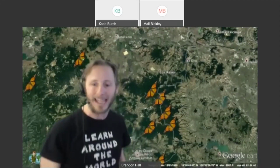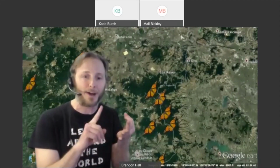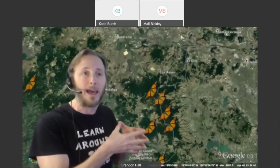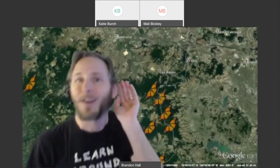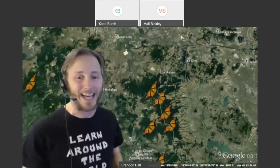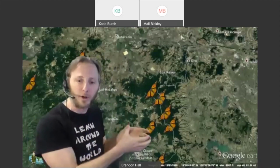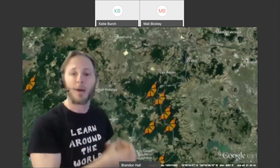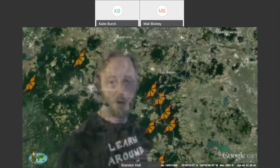They're not really doing anything here, as we're going to learn today. They're not eating, they're not drinking, they're not mating during this time. They're just sitting in the trees, and we call this roosting. So what are they doing in the trees? Right, roosting. We're going to come back to this word. We're going to use it a lot today. So remember that word with me, roosting and colonies. So they're in colonies at each of these overwintering sites. And what are they doing there? They are roosting. Roosting in the trees is what they're doing.